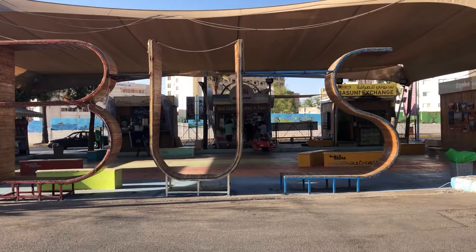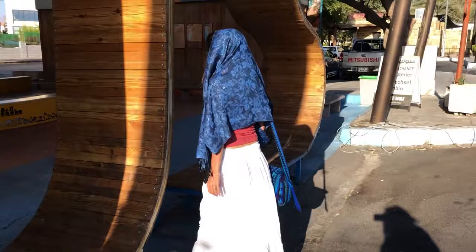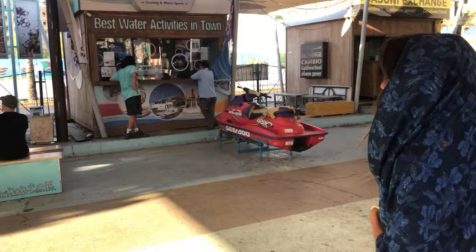It appears this is their local skate park, because this kind of looks like a little mini ramp situation here. Definitely skatable. And we go in, and look, this looks kind of like you could grind it. This looks like fun boxes. Where's the skaters though? Or is it just an info center?